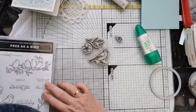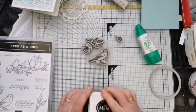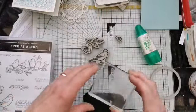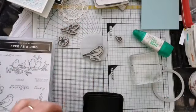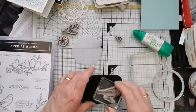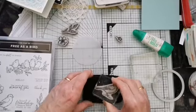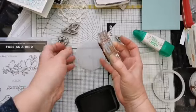So I'm going to colour in with my blends, so let's grab the Memento ink. Oh, very definitely raining now. That's better. Oh, got a bit of all sorts going on that vellum.